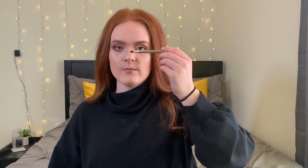Now, before we move on, I'm going to dip into those shades again with the same brush we used for the inner corner highlight and go right in between those lines that I drew for my nose contour.